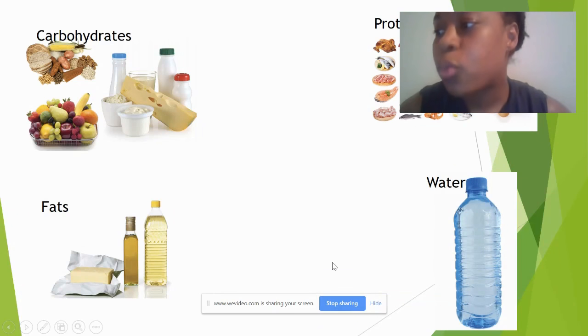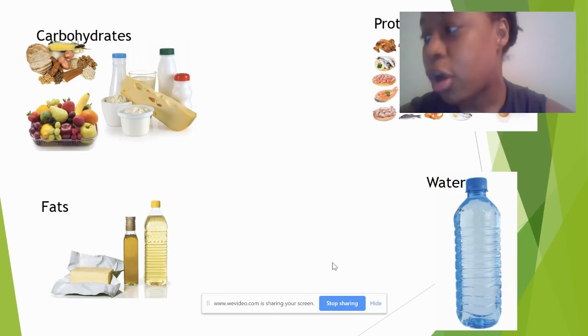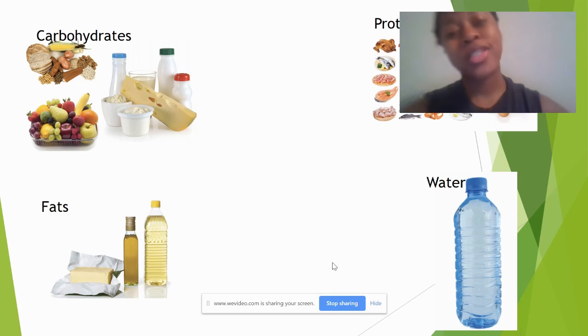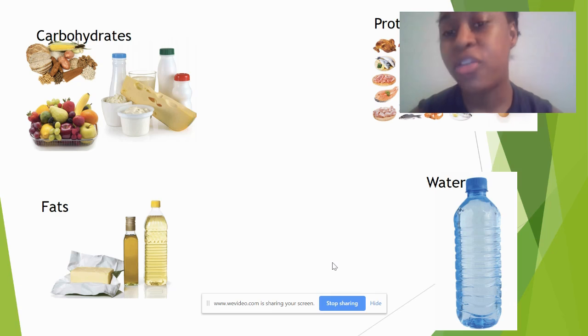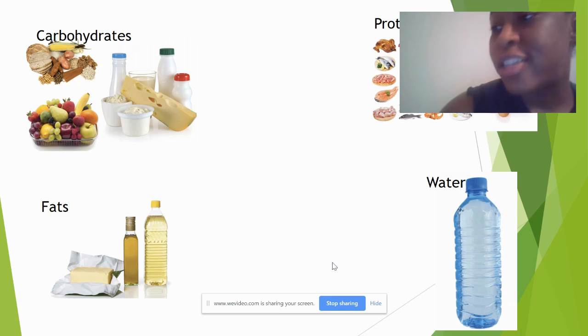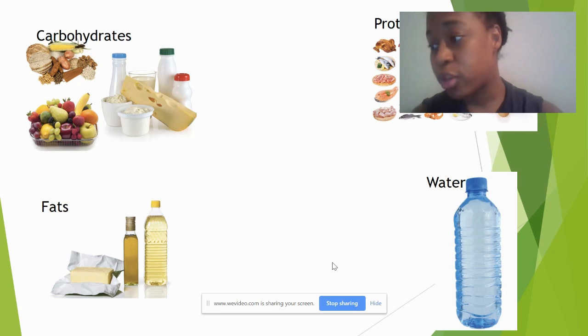All right, so remember that the 4 essential nutrients are carbohydrates, proteins, fats, and water. Now, I'm going to have you pause the video to think of a breakfast meal. Now, I want you to explain to someone what you would eat if you wanted a meal with lots and lots of nutrients. Now, some foods may contain more than one nutrient, and you have to make a decision about which one is more important or the main one.